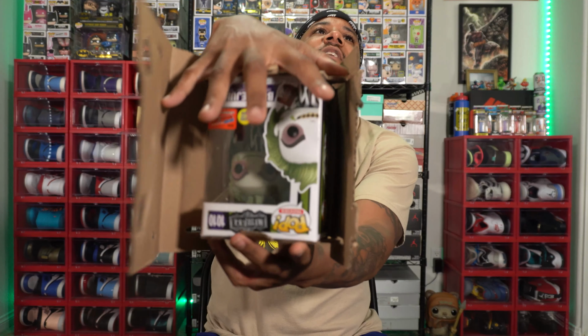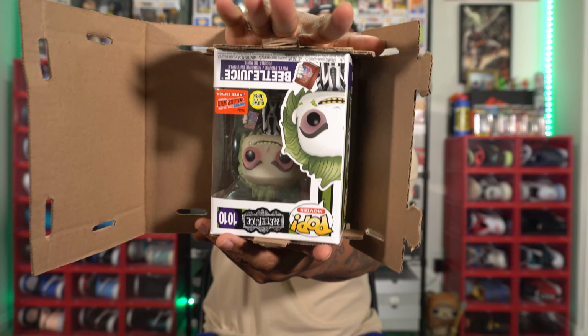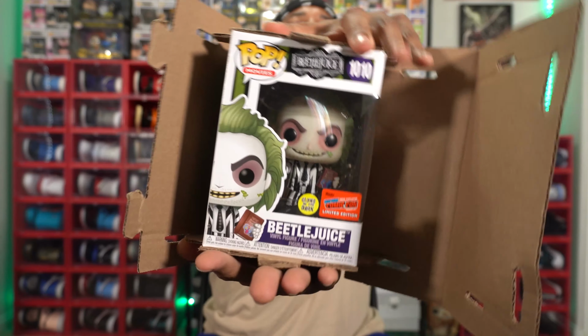Now, the moment you all been waiting for. Beetlejuice! Did I get the con sticker? We about to find out, man, right now. So, let's see, baby. And if I didn't, it's okay. I'm just happy to be able to add him to the collection because I missed out. GameStop in my local area only had a few in stock, and people were out there way, way early. Remember I talked about that being lion, beast mode, you know what I mean? Did I get it? I can't see. Is it a yes? Is it a no?